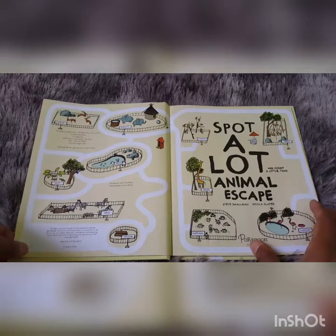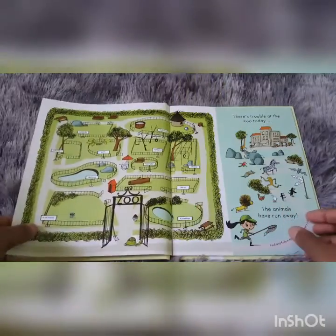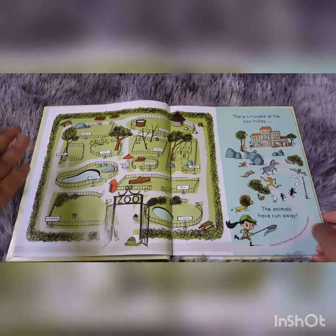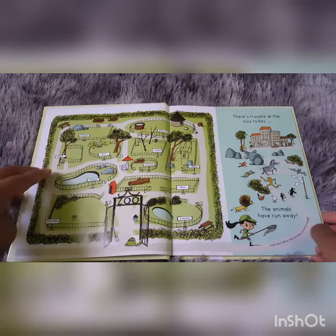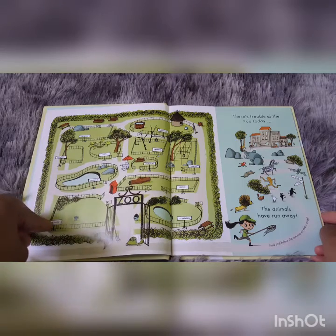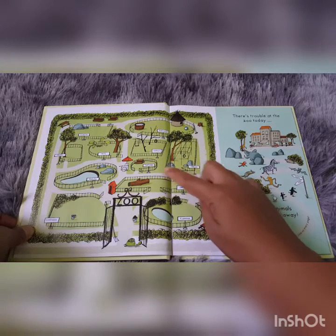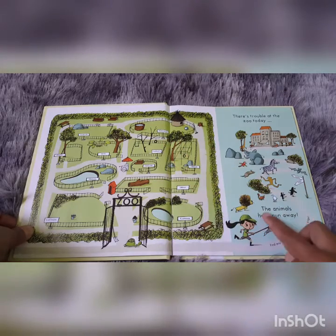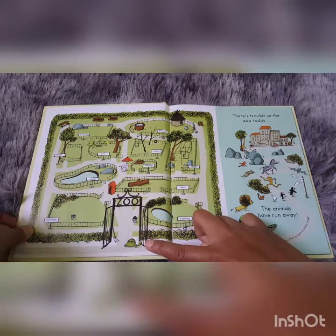Wow, look at all the animals in the zoo. Oh, what happened to them? On this page, all the cages are empty. Look, the gazelle's cage, giraffe, bats, penguins, warthogs, flamingos, zebras, gibbons, tortoise, parrots, and elephants. All of them are running out, except for the slow tortoise, he's left behind.